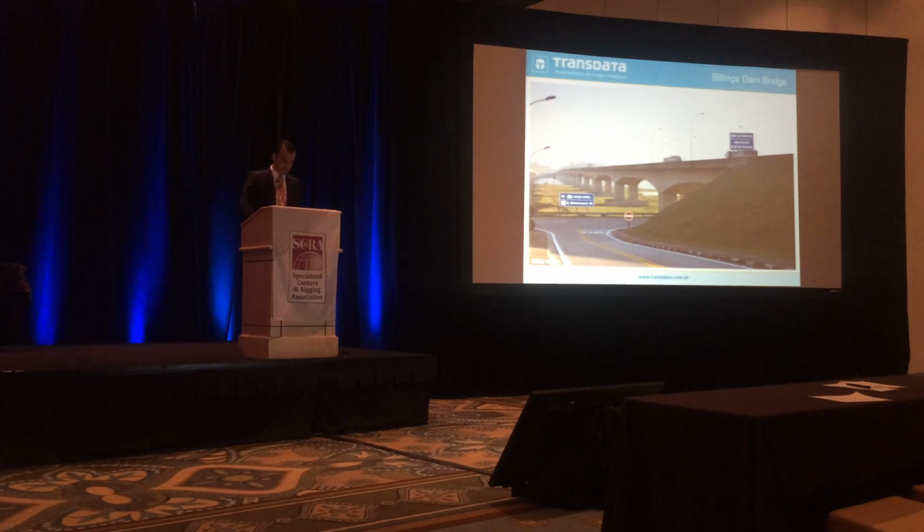So Transdata staff and engineering once more went to the field in order to solve this matter. With a detailed and rigorous structural study, we concluded and convinced the concessionary and the public authorities that the bridge was able to receive our convoy, considering the weight distribution done by our modified booster.